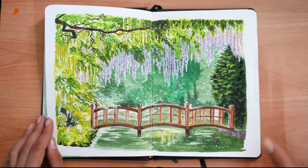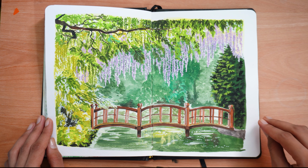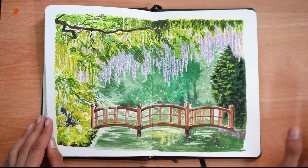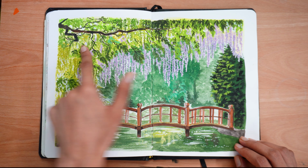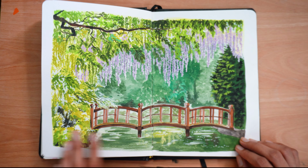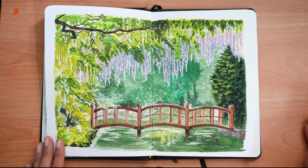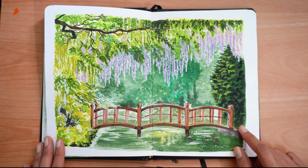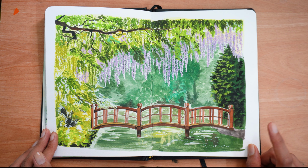Alright, now back to home. I found this magical image on Pinterest and I just had to paint this one. I've shared this one on YouTube where I was painting it, and while doing that I shared my thoughts on how I improved my art. So if you're interested, do check that out. This was again a gouache artwork.